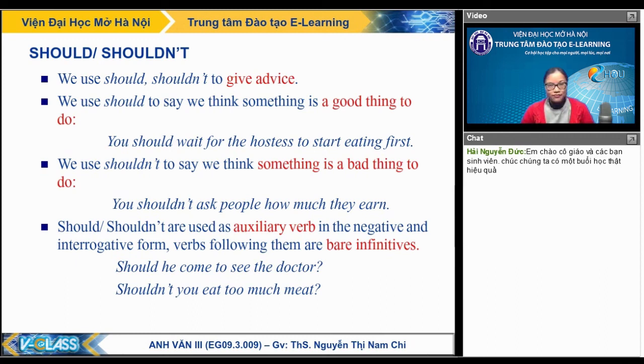I'm sure that you have learned about the modal verb should. So, when do we use should and how do you use it? We use should or shouldn't to give advice. We use should to say we think something is a good thing to do. For example, you should wait for the hostess to start eating first. And we use shouldn't when we think something is a bad thing to do. For example, you shouldn't ask people how much they earn.